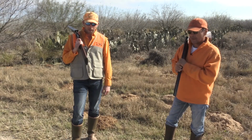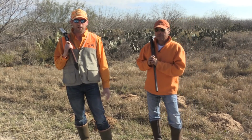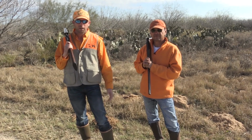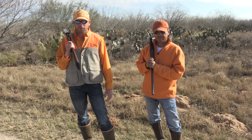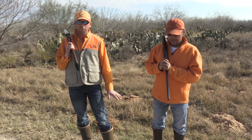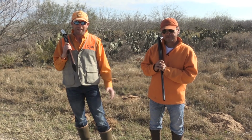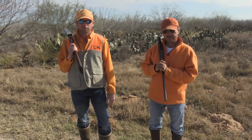Quail season for the past couple years has started on December 31st and runs through, depending on the year, somewhere through February 25th. The state of Texas releases the hunting dates, usually in the August before the season starts. And the limit per hunter per day is 15 birds. It has been 15 birds for the past couple years, and that too is regulated by the state.